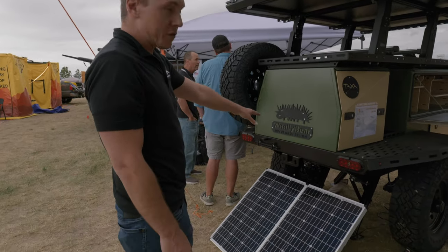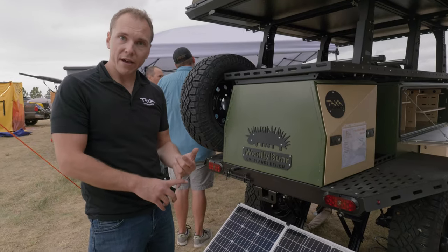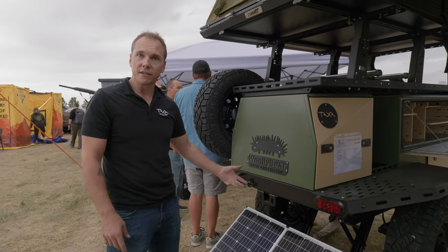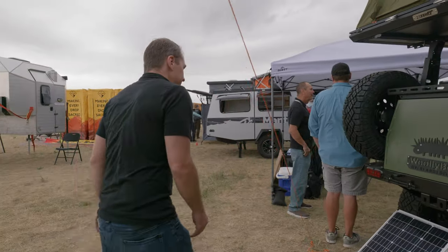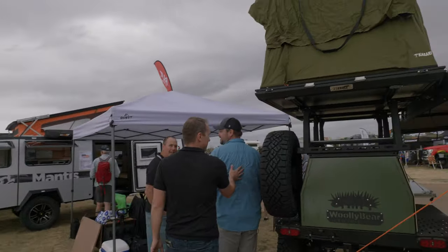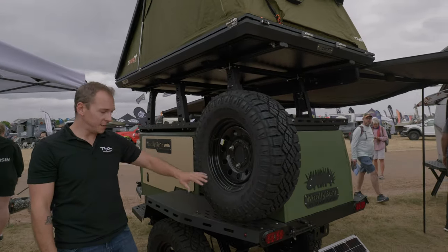The Woolly Bear also has a hitch. So there's a receiver here, so you could put a bike rack or any other type of hitch accessory on there. And then on the left driver's side, we have a full-size spare tire mounted here.